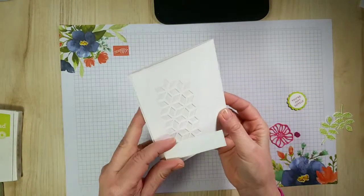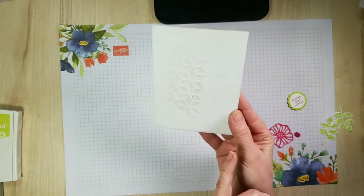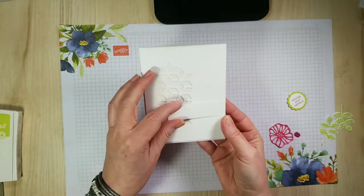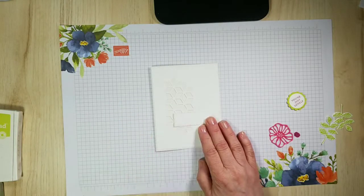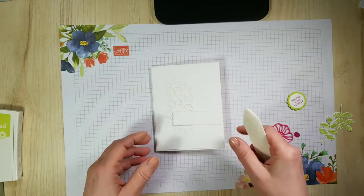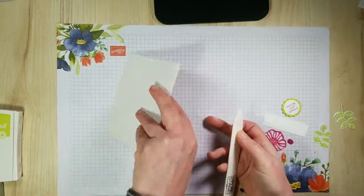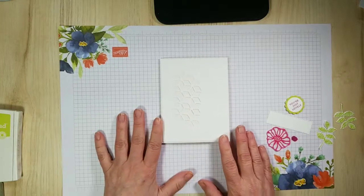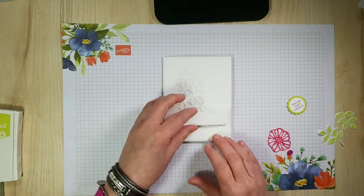All right. So I think, can you see that? I'm not sure if you can see that impression. If I turn it towards different lights, you can see that that's all right there. So now this is actually the first card. I just want to grab the bone folder because it's not sitting as flat as I would like. So there. When I'm making a card, I prefer it not to try to flip open. I can live with that. Oh, my hands are so cold this morning.